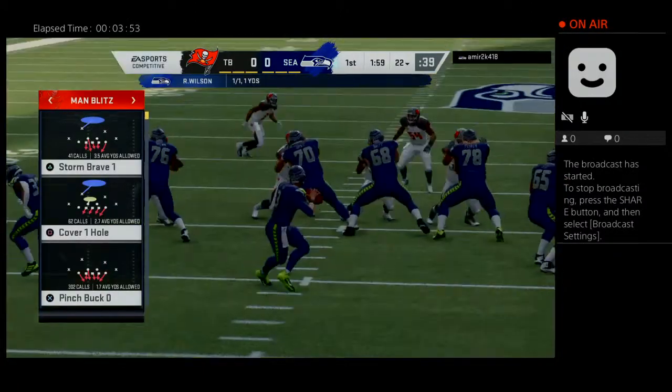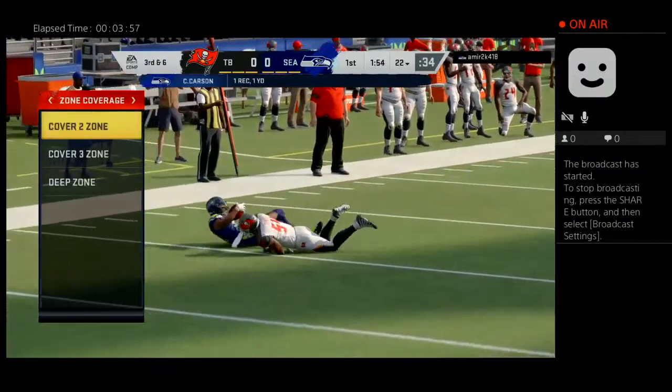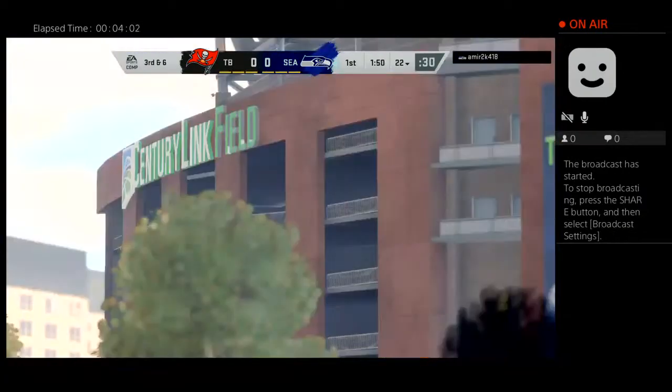Here's Carson with a catch out of the backfield. I know most of the time when the ball's in the air, you're thinking wide receiver, tight end, but running backs, they can be a big part of any passing offense nowadays.